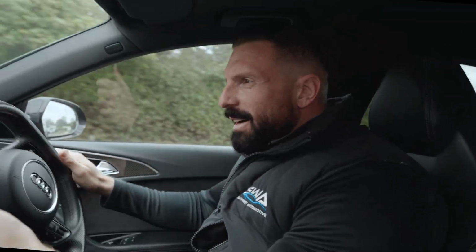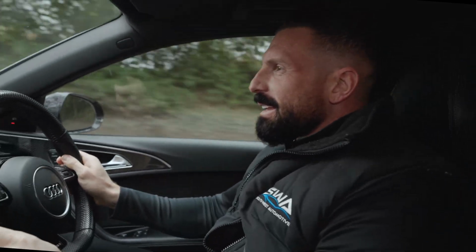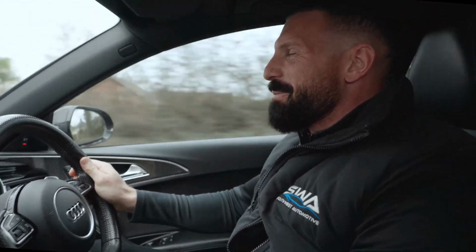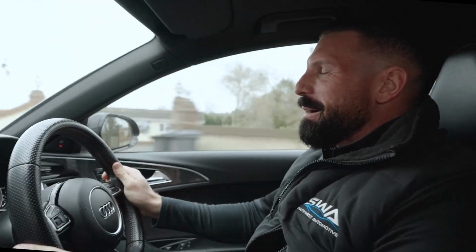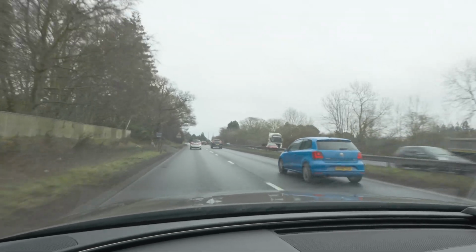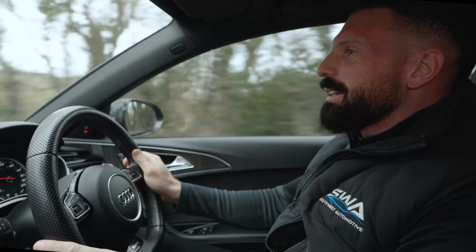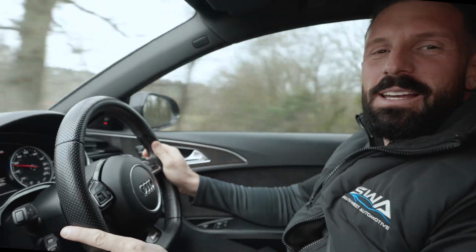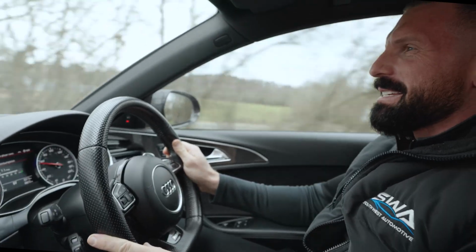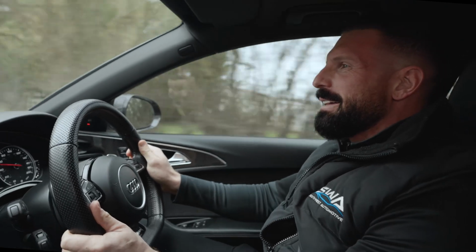So then, guys, here we are in the Audi RS6 Avant C7, arguably one of the most successful, well, certainly one of the most successful Avant cars that Audi have ever made, and incredible power, fantastic torque, and just an all-round great performance car, really. I always say with these cars, as far as an estate is concerned, there's not really much out there as a comparison.